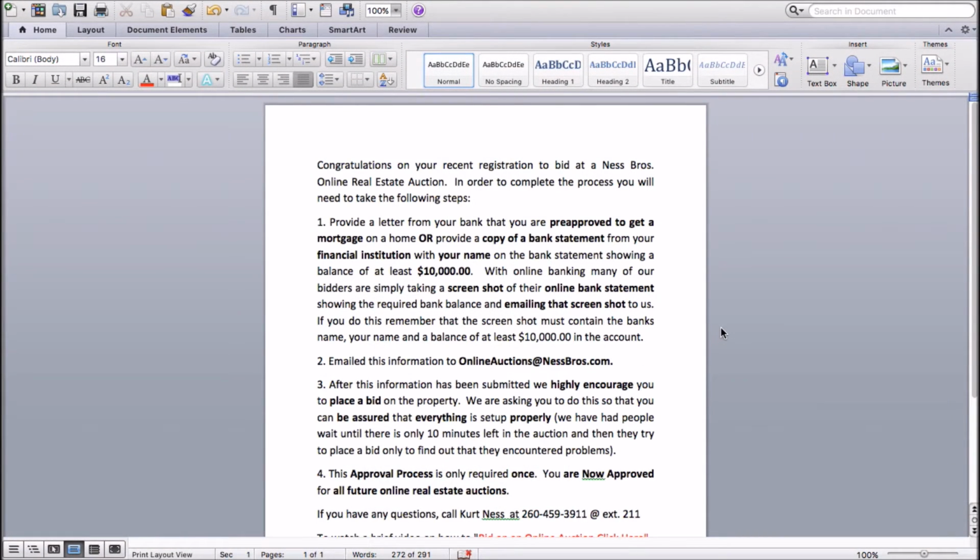Once you have registered to bid, you will receive an email. And this is a copy of the email you see on the screen. The purpose of this email is to tell you what steps need to be done next in order for us to approve one of your bids on the property.